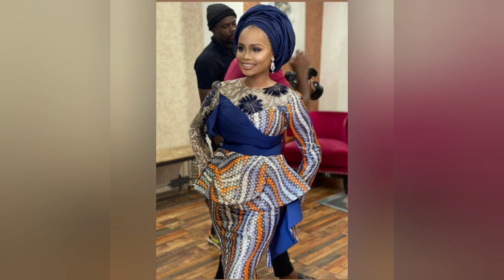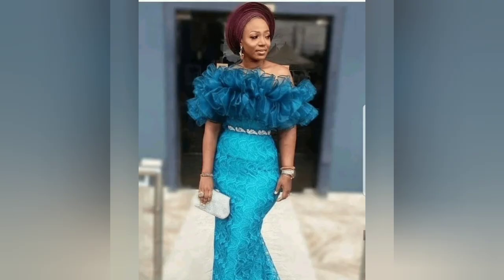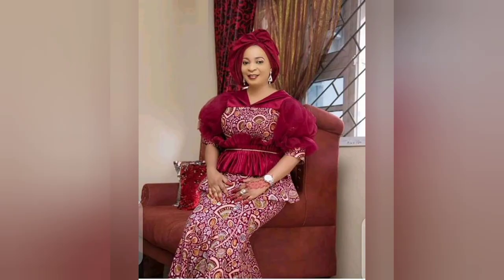Look at the two different materials, the Ankara and the lace, the sleeve, the blue material, the details. Everything about that skirt and blouse is on point. You guys are going to be seeing a lot of beautiful mature styles, both Ankara skirt and blouse, Ankara gown, lace skirt and blouse, lace gown style. So expect everything, guys. What do you think about this particular print?